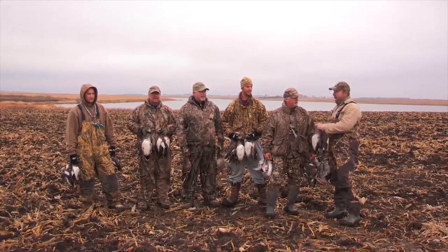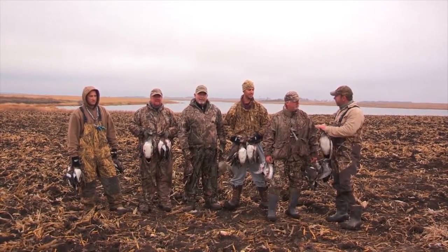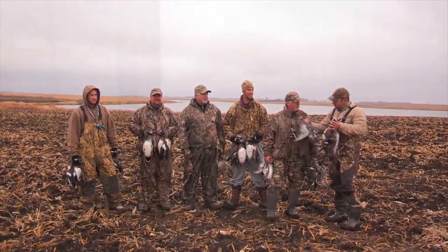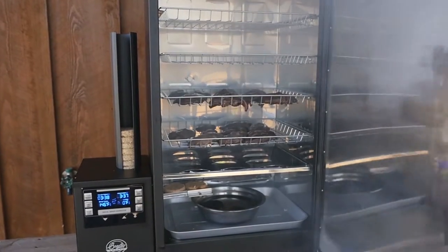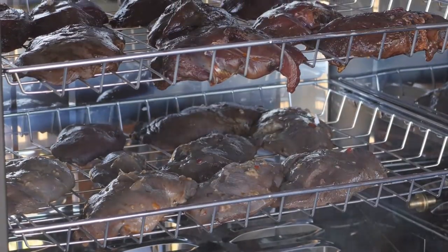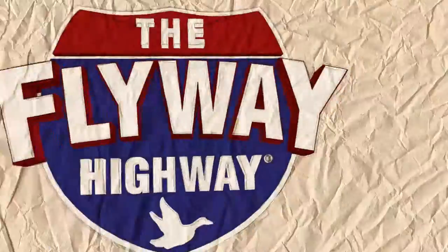Oh, that sounds great. I'll go get the Viking. I'll come back, we'll pick up the spread. Now, I got a special surprise for you guys. We'll go back to the lodge, breast these ducks out. I'm going to fire up the Bradley smoker. We're going to have smoked duck for dinner tonight. What do you guys think of that? Awesome. Fantastic. All right, let's do it.